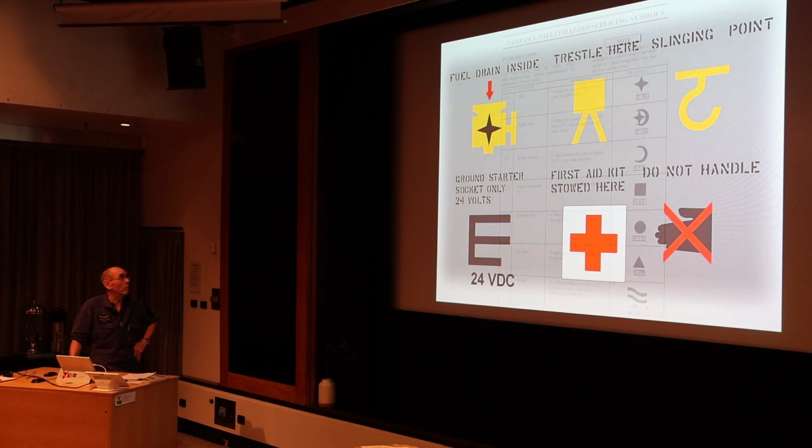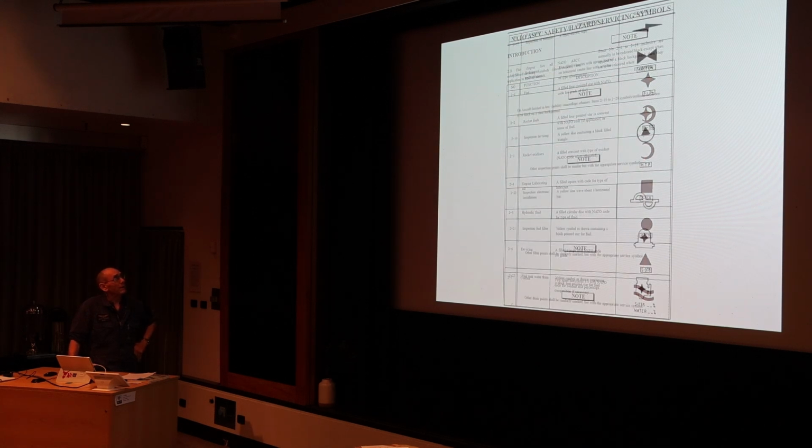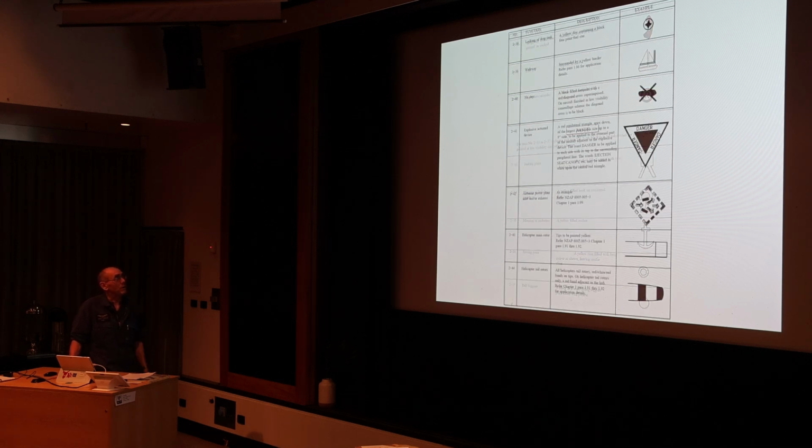And there's lots of different ones. This is out of the old book, the 2005. And this is just all the different markings we have. And there's been new ones added to that since. So, inspection of batteries simply becomes a little electrical arrow. So there's lots of those there. Life rafts, you've got your slinging hooks, an anchor for a picketing point where you tie the aircraft down. Made life so much simpler.